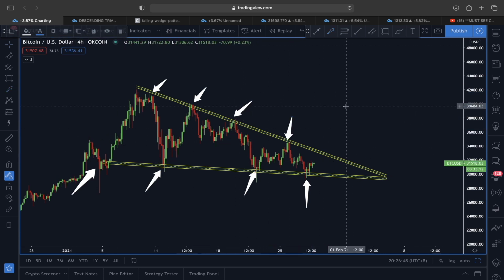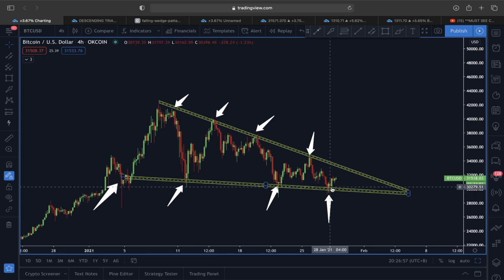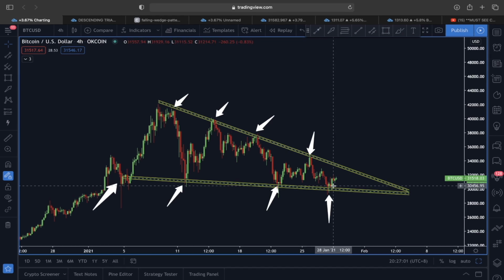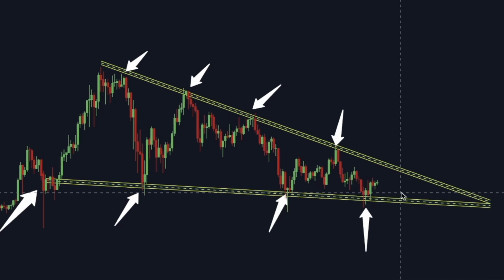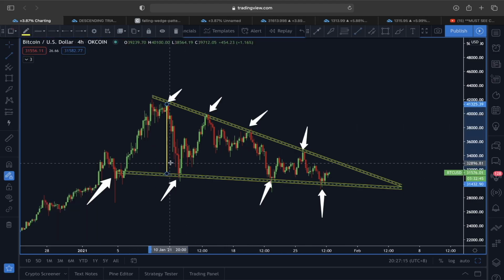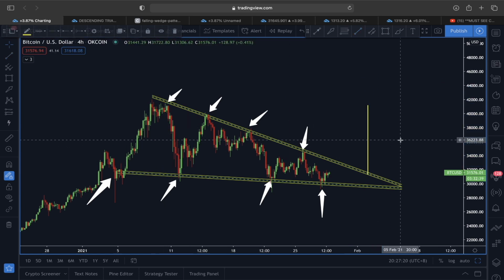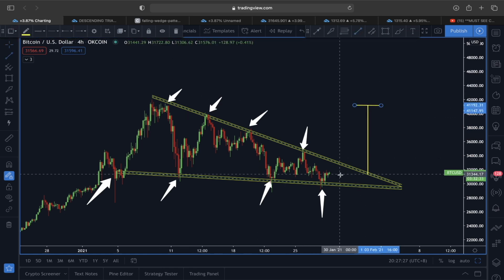So now, not only just because the lower line of this descending triangle or the parallel channel was acting as a support to the downside, but also this falling wedge is acting as a very strong support here to the downside. So that's why around this 29,000 price level, around this 30,000, we have a very strong support. And let's say if this falling wedge is going to see any sort of a breakout, if that is going to happen, then we would be looking somewhere around like 41,200 could be our upper target area if this is going to pan out as a falling wedge.